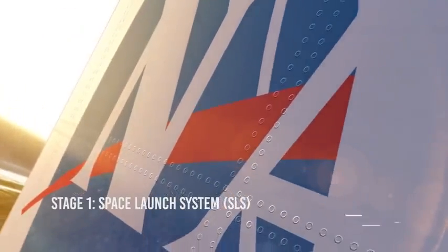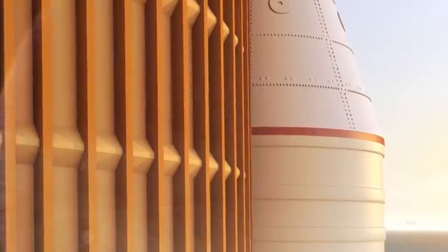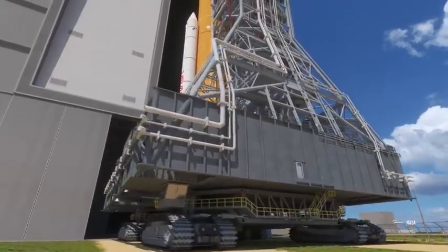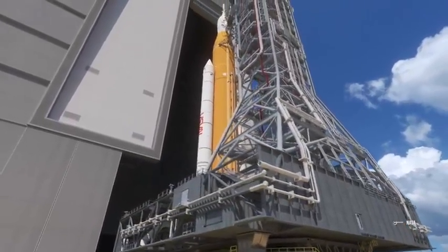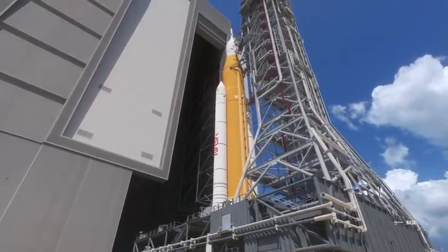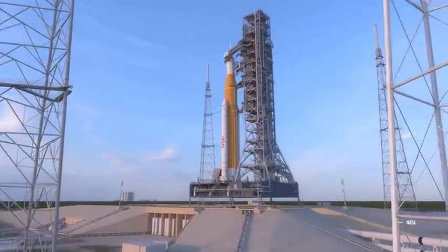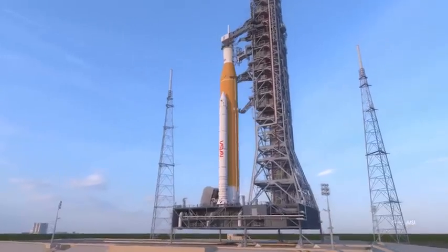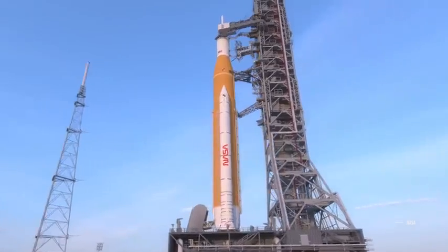Stage 1. Space Launch System (SLS). NASA's SLS rocket will be tasked with carrying the Orion spacecraft into low Earth orbit. The first flight test of the SLS will be launched from Launch Complex 39B at NASA's modernized spaceport at Kennedy Space Center in Florida. The SLS will feature a configuration for a lift capacity of 70 metric tons and will carry an uncrewed Orion spacecraft beyond low Earth orbit to test the performance of the integrated system.